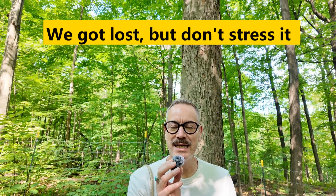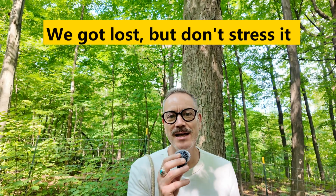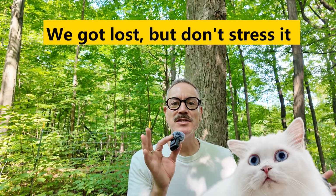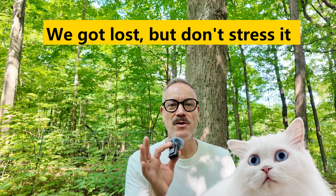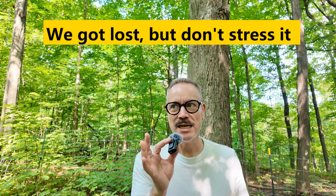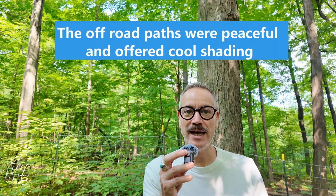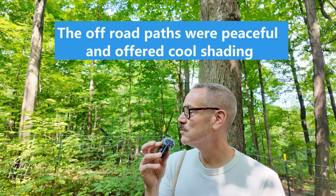We weren't paying attention exactly, or we misread the signs, but we are way off course, and there's a bunch of little off-road paths that you can take, and we are on one of those off-road paths in an attempt to make it to the summit. But what's really nice about these little diversions is that they are so peaceful. You are enveloped in what feels like a legitimate forest, and right now it feels so peaceful.